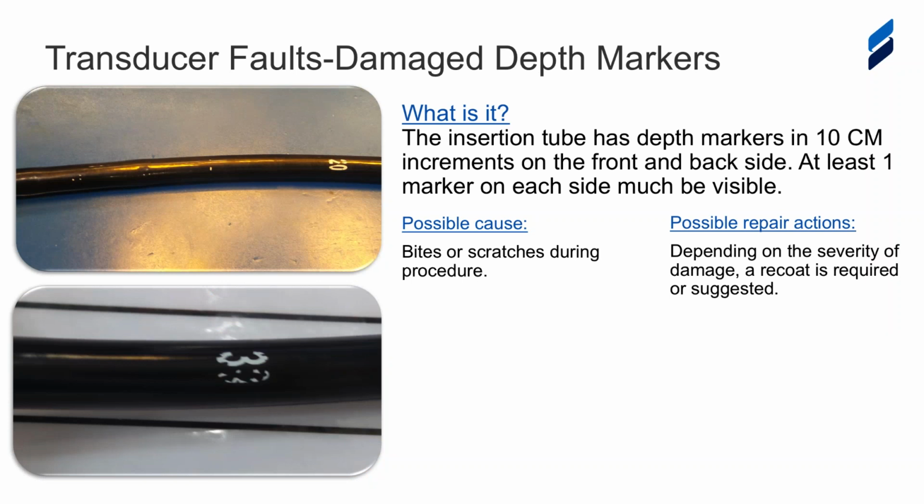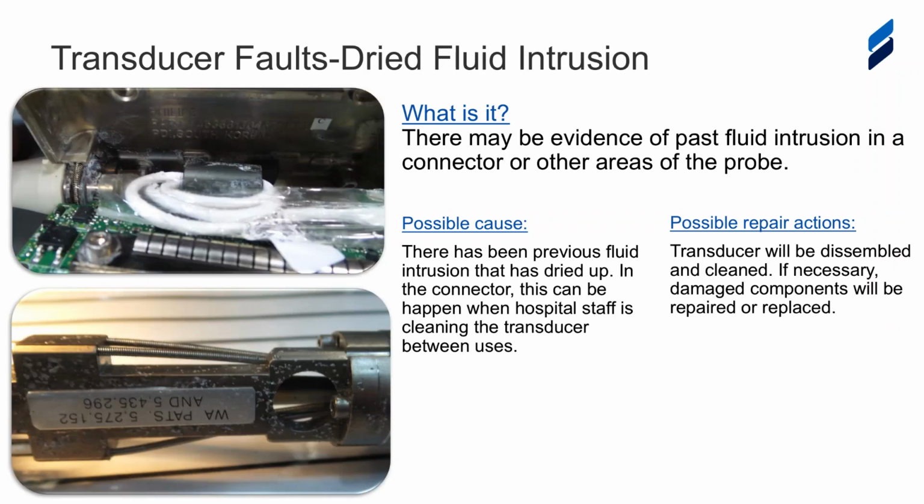Let's take some examples of fluid intrusion. Well, we have a probe here that was actually dumped into a sink full of a nice amount of liquid, and then we have Cidex actually dried on the steering mechanism of an X7-2t. This previous fluid intrusion can be very detrimental because it can start to crystallize and build up.